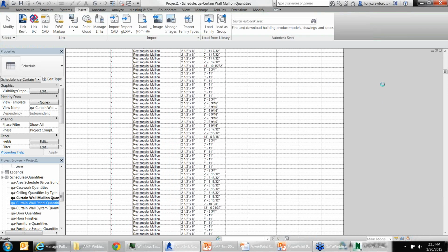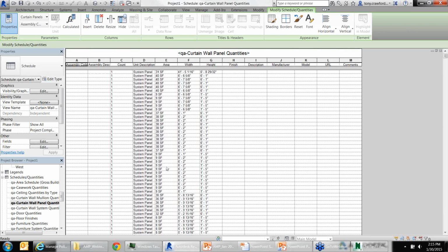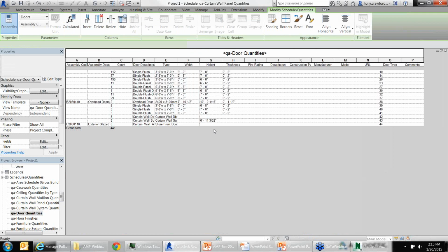So this can be really useful. I could call it an instant schedule, instant quantification. All I did is link in that file. I can see what I have: curtain wall panels, door quantities. Maybe I just want a quick list of the door quantities. There, just a few clicks. While I'm talking, I have 441 doors in this building. You can customize these schedules to be how you want them. I can see the different doors: I have 112 single flush, 190 of another size of single flush door.